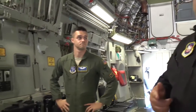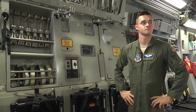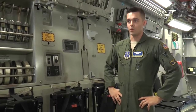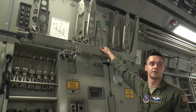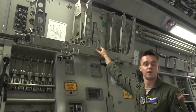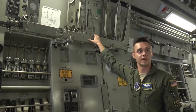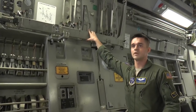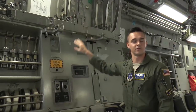So other than carrying cargo, such as vehicles, what else can the plane be used for? So we can also carry pallets, and then we can also do aeromedical evacuation missions that we use the litter stations for. So we'll be carrying patients out of Iraq, Afghanistan, places like that where they've been injured, or psychiatric patients, we'll take those out as well.